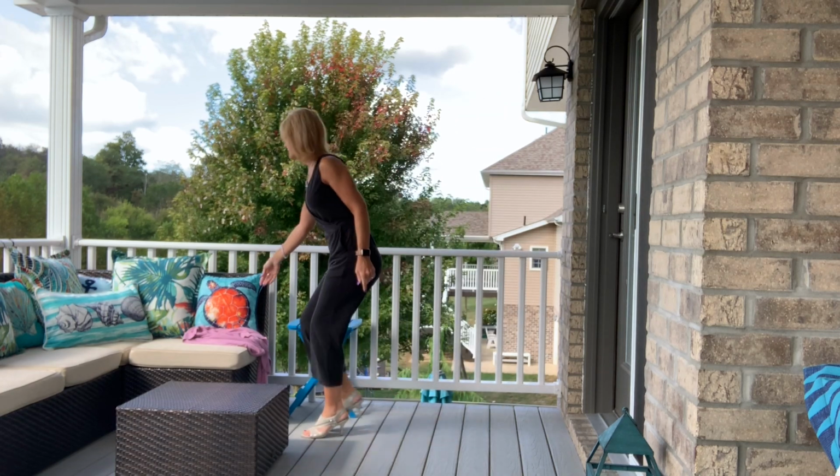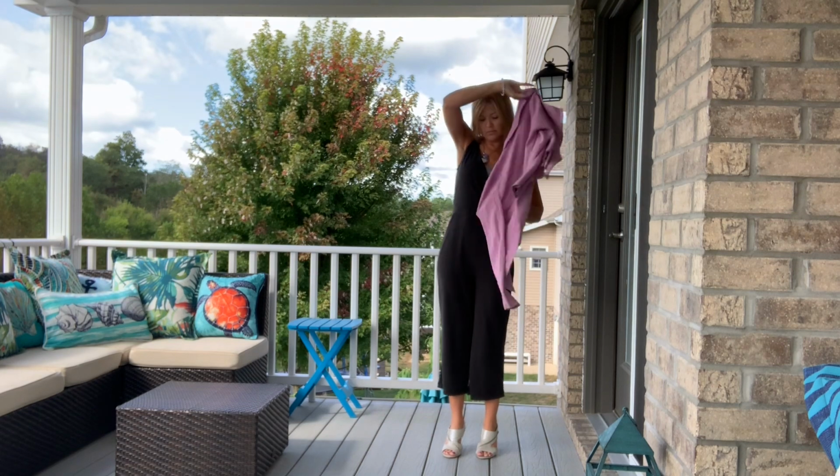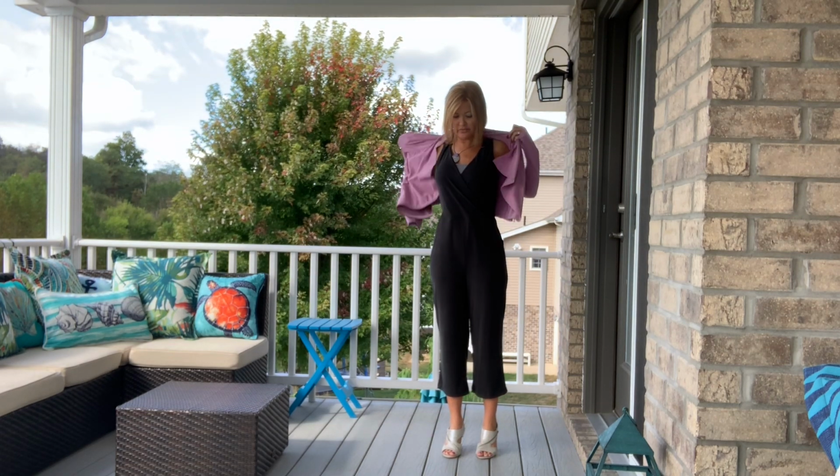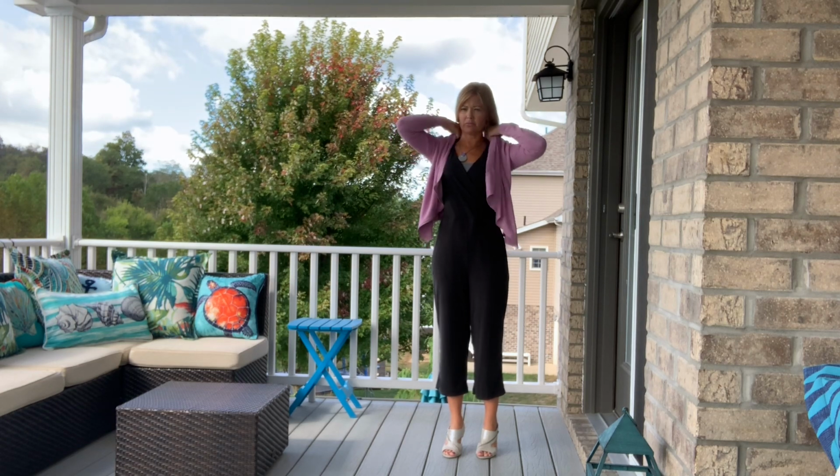And the jacket, if I put it on today, which I probably will at some point, it's equally as soft. It's like a faux suede, but super soft.